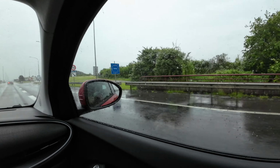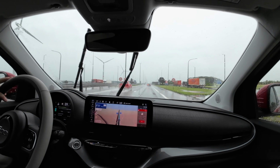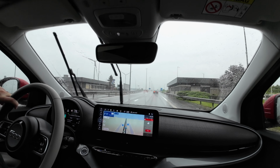And we have arrived in Belgium. Did you see the sign? It was upside down. Well, and the conditions are like the most hideous for a little electric car.